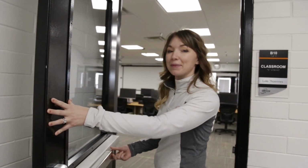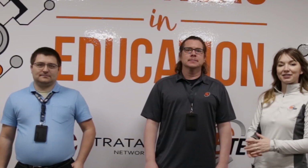Here's one of our IT labs. Let's check it out. So with me are our instructors for the IT programs, Luke Tennis and Jeremy Sells. Luke, tell us a little bit about the IT program. So we offer 3 certificates here at UBTech. The first is the IT Support Tech Certificate, the second is the Network Tech Certificate, and the third one is the Security Tech Certificate. For the IT Support Tech, we follow the CompTIA's A+ curriculum.